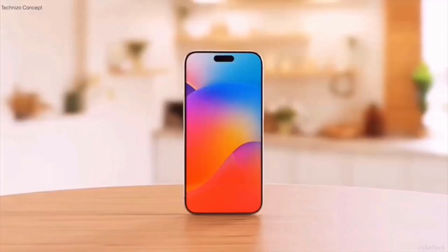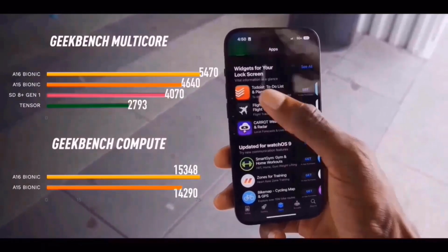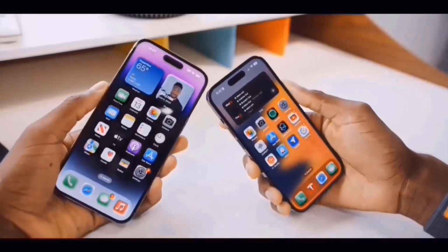Finally, after years of waiting, Apple is now increasing the RAM on the Pro versions to 12 GB. This is a subtle but significant improvement, particularly for multitasking and powering future Apple Intelligence capabilities. This puts it on par with the best Android flagships.